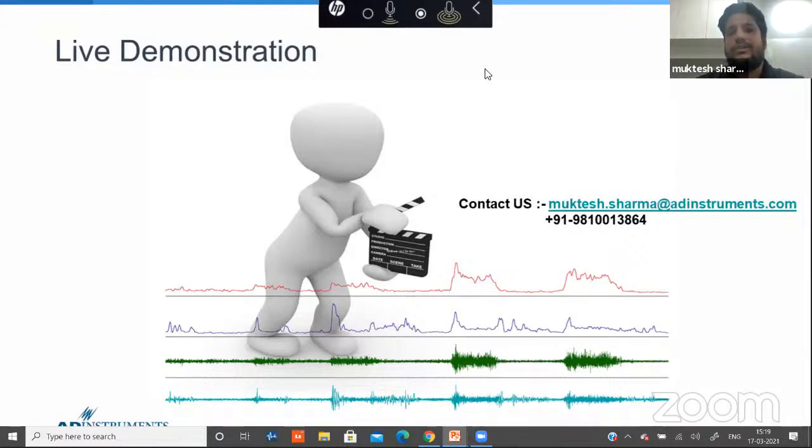So right now, do you have any questions before I move on to some demonstration? I'm opening the chat box. The software I am talking about is the LabChart software for research. For research, it is known as LabChart software. And for the teaching, which we have shown, in which you can do editing and all, that is the LT platform. Is there any other question you can put in the chat box, so that I can take those questions, or should I move to the software demonstration part?